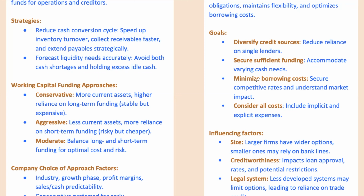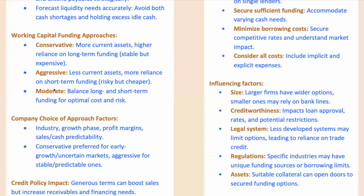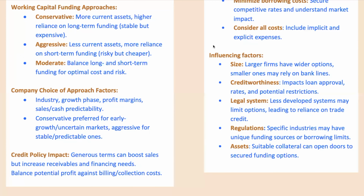Ensuring competitive financing rates and terms: understanding how these rates may shift with capital market changes is crucial. Companies should aim for the best possible rates to minimize borrowing costs. Considering all funding costs, it's important to account for both implicit and explicit costs to ascertain the effective borrowing cost. For example, a loan might have a low interest rate, but if it comes with hefty fees, the overall cost could be higher than anticipated.